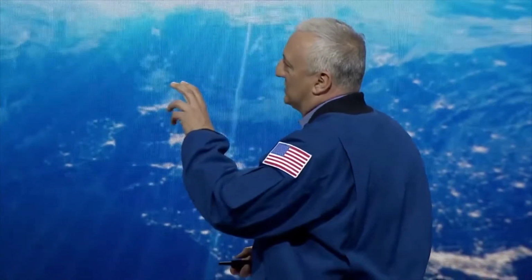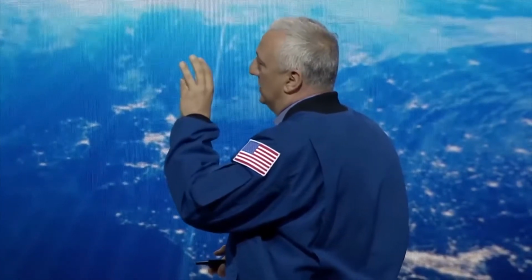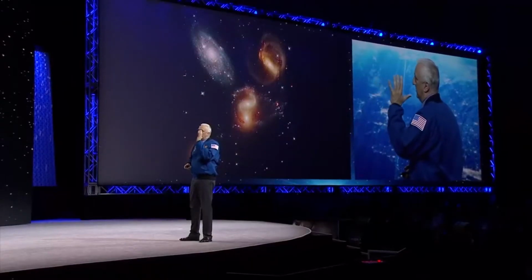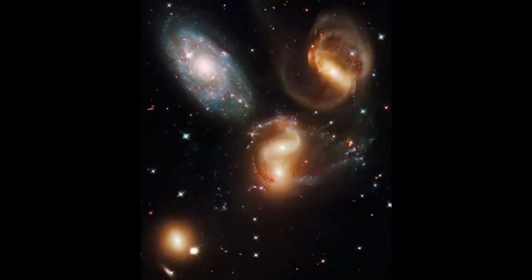This is another section of the sky where the telescope found what the astronomers called Stephan's Quintet. The quintet because you have 5 galaxies. The one in the upper left is closer to us, so it's brighter and clearer. The other 4 are about the same distance away, but further away than the one on the left. And the 2 in the middle are colliding.